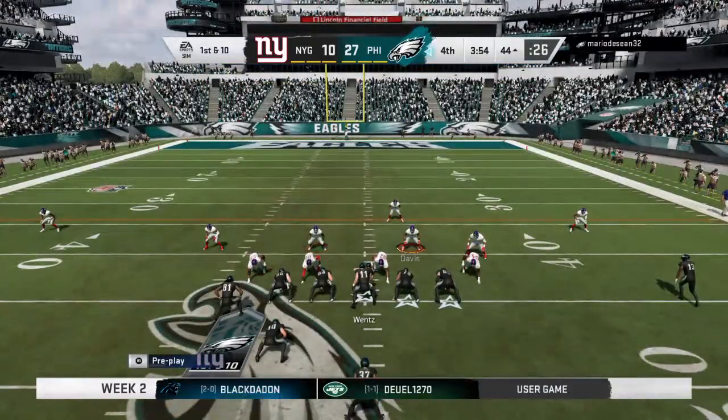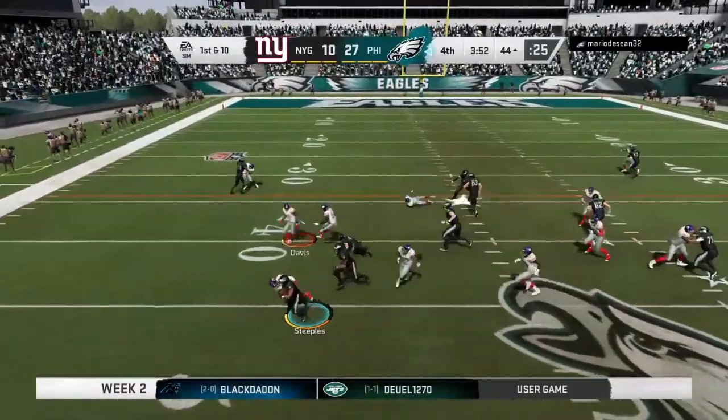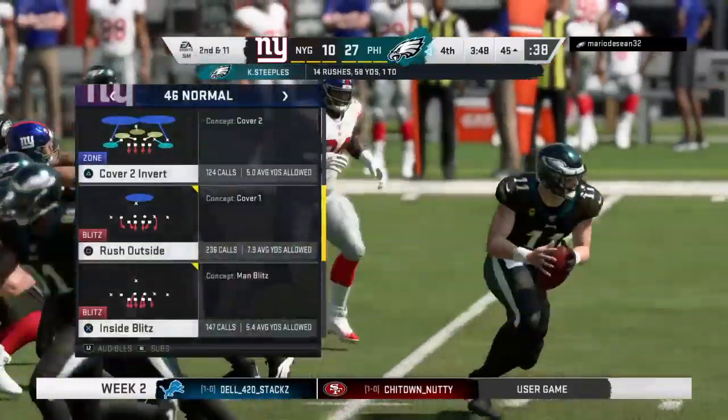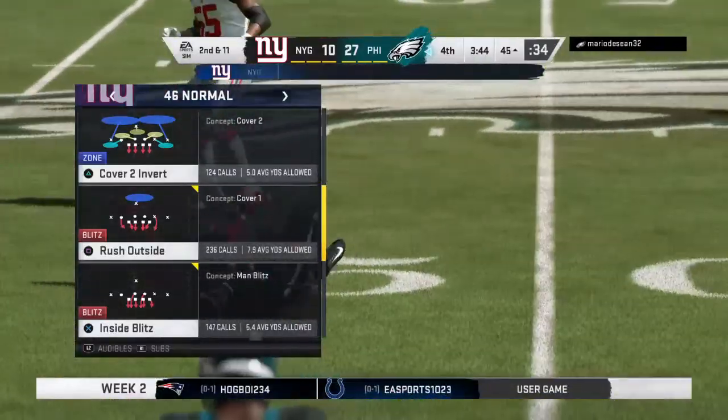Don't let him breathe. Don't let him breathe. And to give this time to the tailback. And he'll lose yardage on the play back at the 45-yard line. It's a loss of a yard there, and it's second down.